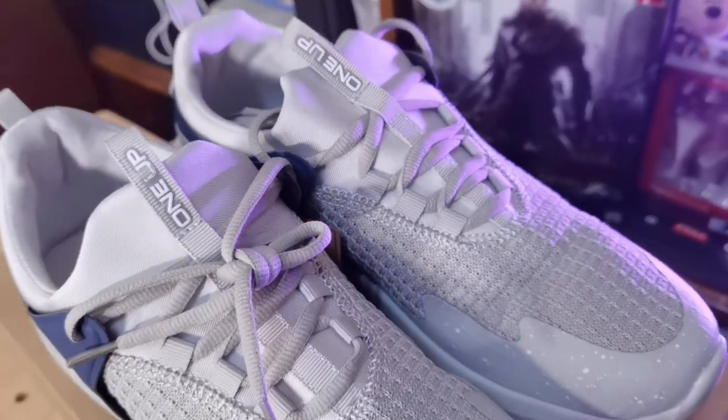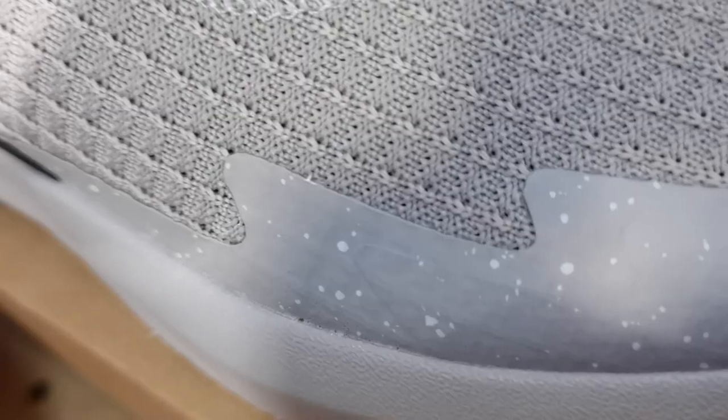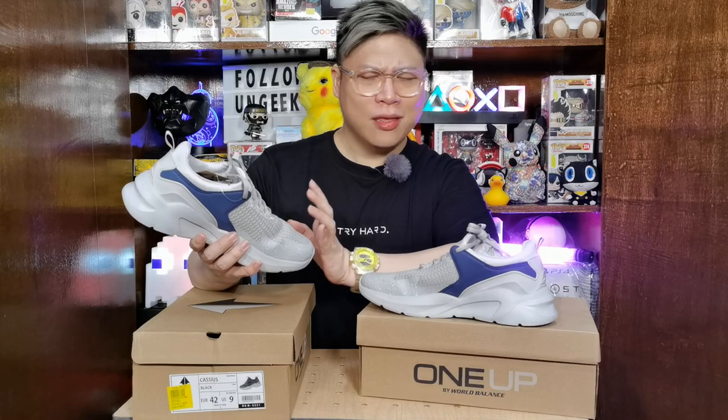And there is a fused material sort of mudguard also going around here. I love at least that they added a little bit of textured design just to give it a little bit of playfulness. There are a lot of added details that they included in the design process, and I'm really appreciative of that.